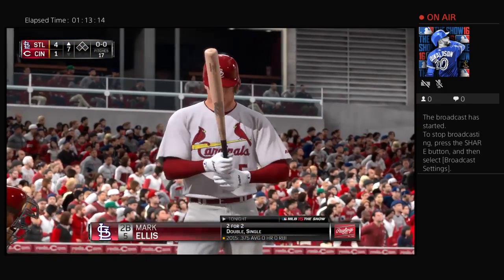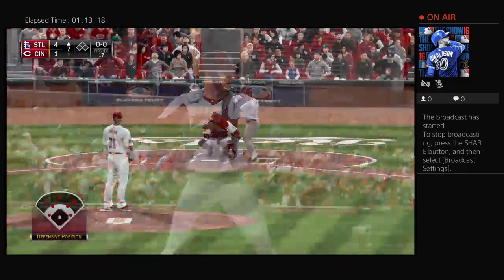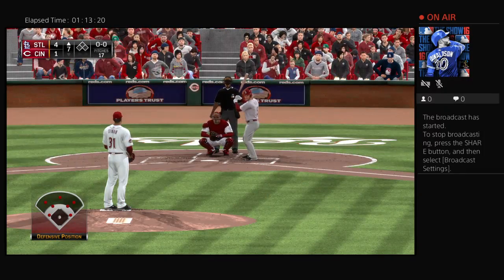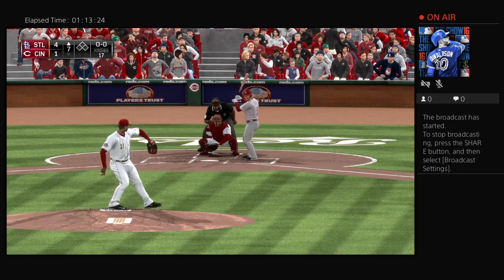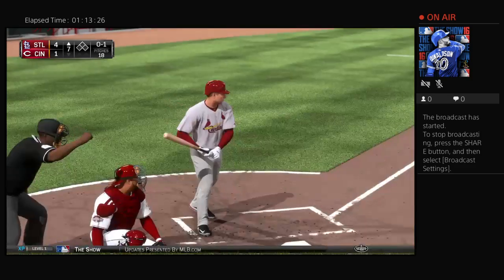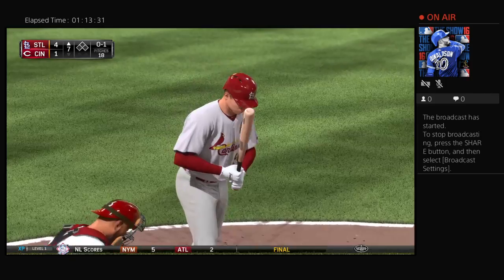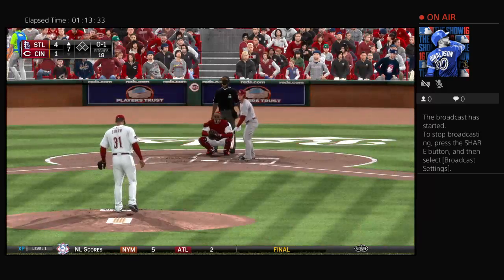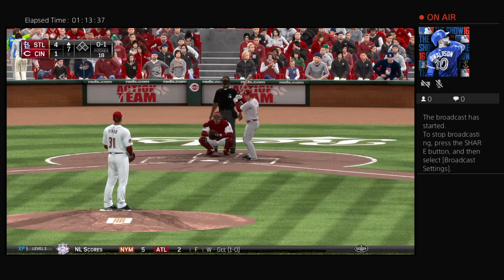Mark Ellis will lead it off here in the top of inning number 7. Second baseman, Mark Ellis. First pitch coming. And he lays off a pitch here that he probably shouldn't have. 0-1. Oh, and you wonder if maybe he decided beforehand just to take a pitch up there first. Too bad for him because that thing was right down Broadway.